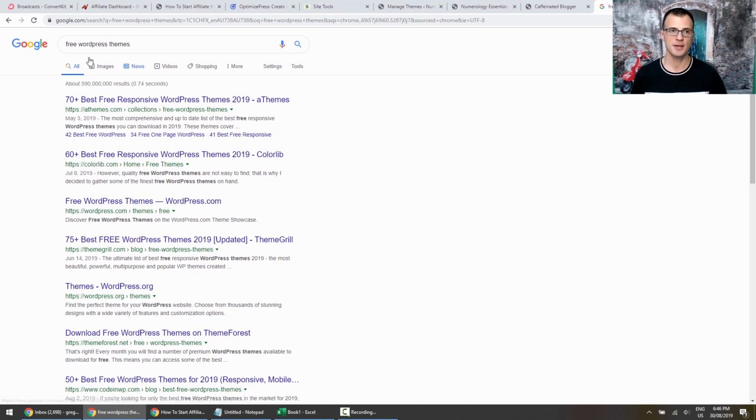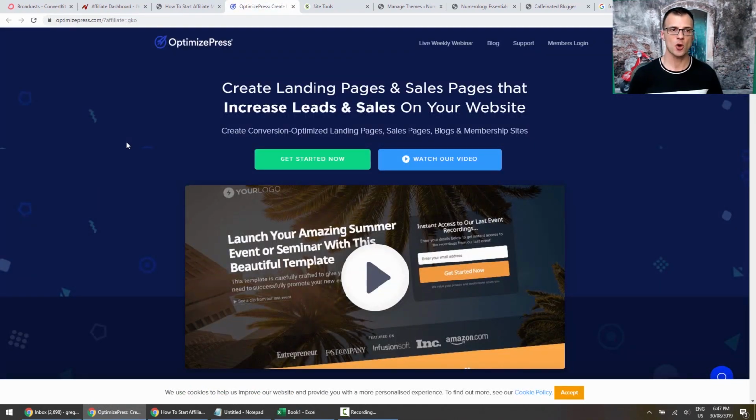Alternatively, if you want to use a free theme, you can Google for it. You can just use any of the free themes that you find. All you will need to do is download this theme and then follow the same steps as I'm going to show you right now.